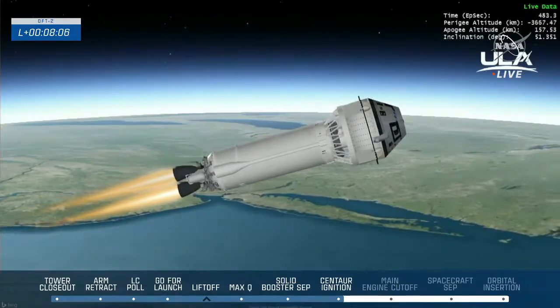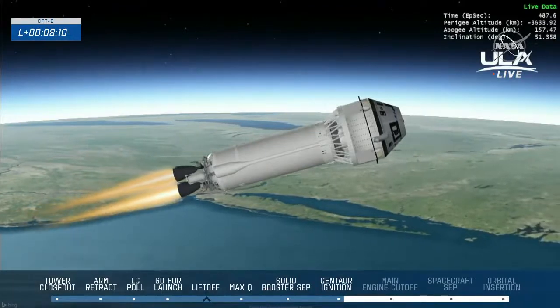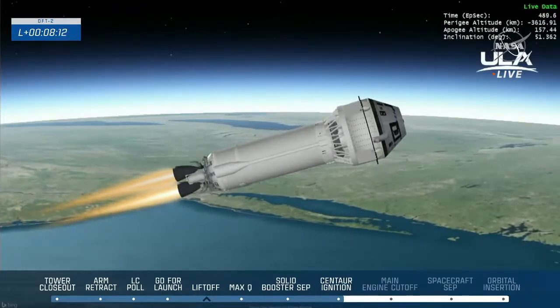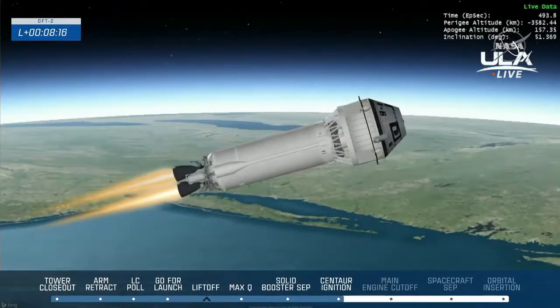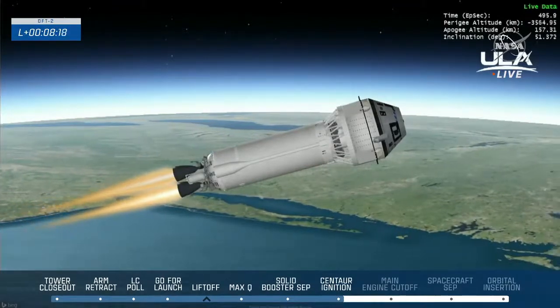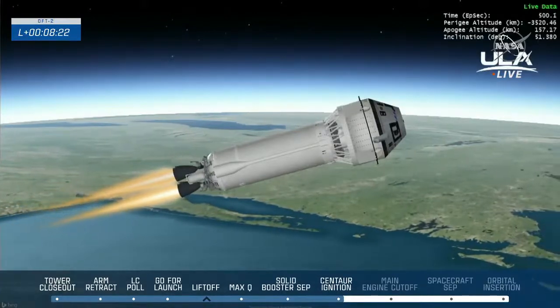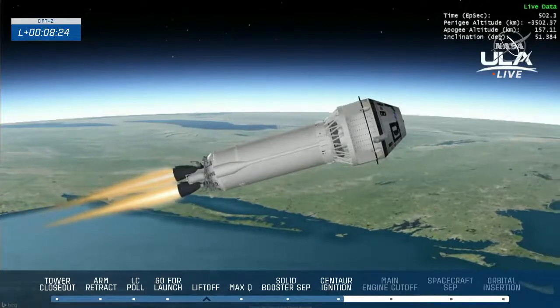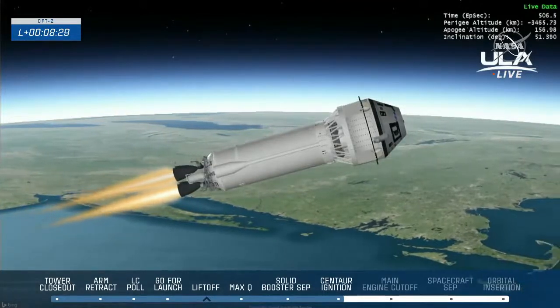We heard confirmation that St. John's abort zone is open. We pre-select these splashdown zones in the case of any needed aborts. The first one would be off the coast of St. John's, Nova Scotia. We just heard the flight dynamics officer report everything is pretty good.